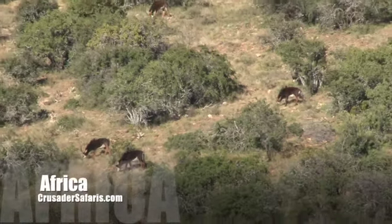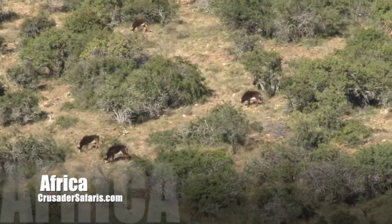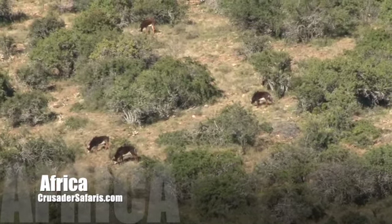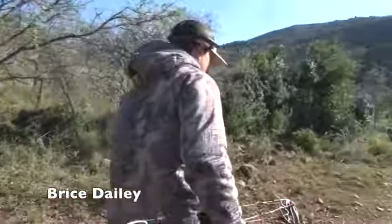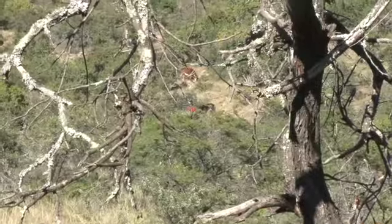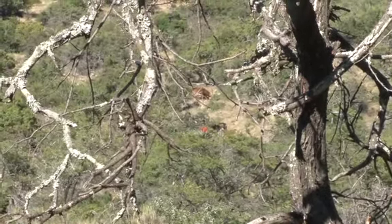Now we're in the Eastern Cape of South Africa with Crusader Safaris, and Brice is going after Sable. This here is a young group of males. Here we see a couple of female Sable, so we keep going.